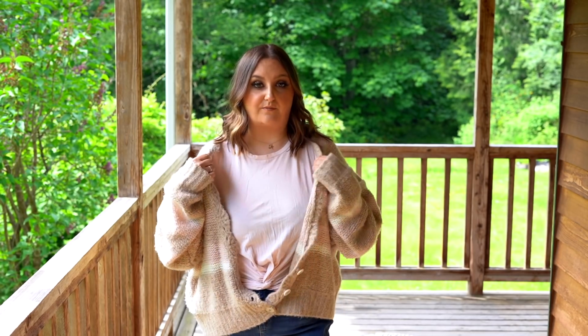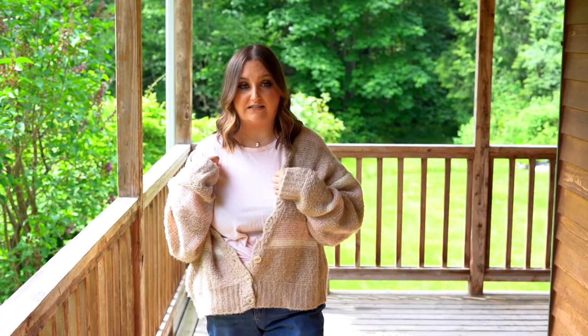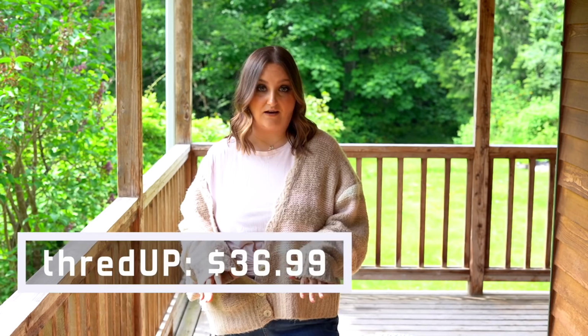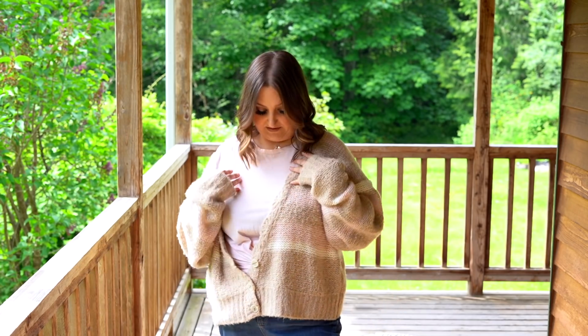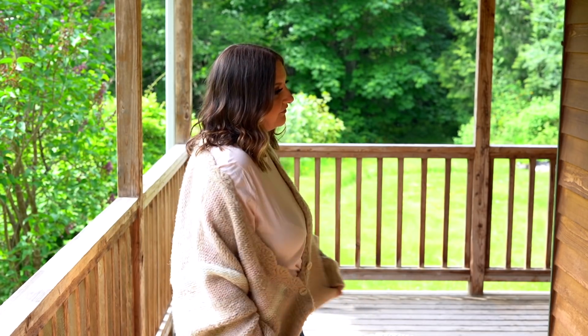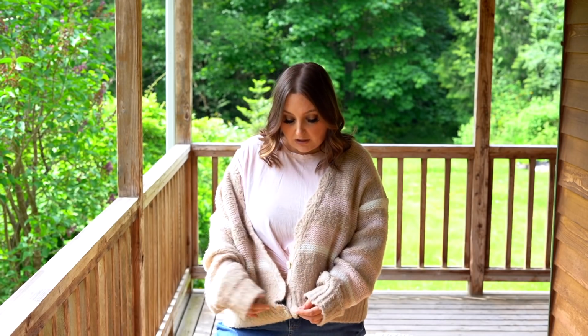Now, I don't know that I would pair these together for sure, but I got both of these from ThredUp, and this is from H&M, this is from Free People, and this was estimated retail $98, and I got it for $36.99, so way discounted. And I really like this a lot. I feel like sometimes when I wear oversized things, it's kind of ridiculous on me, but I want to figure out how to wear them to where it looks stylish and cool. So you guys let me know how to do that.